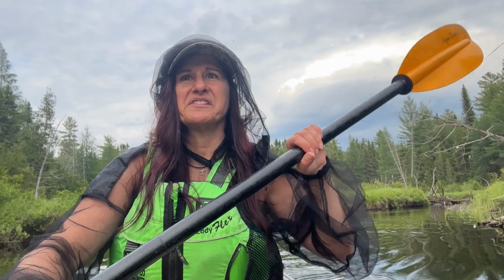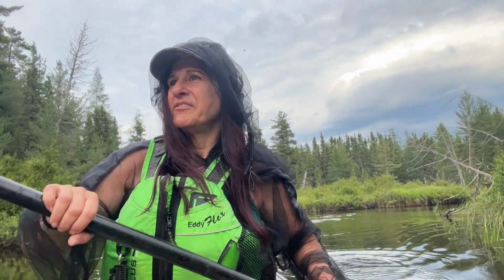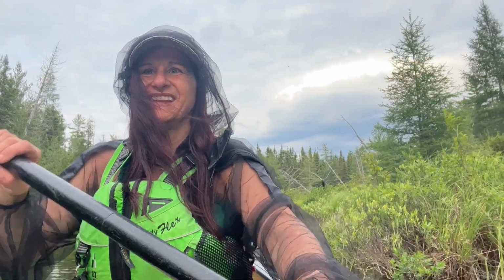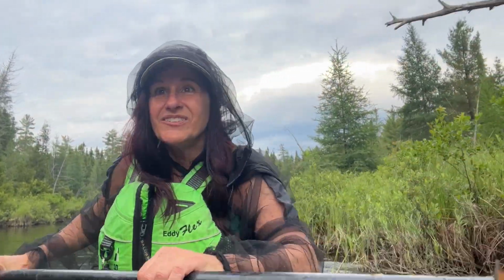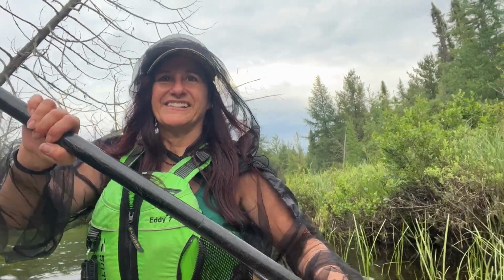I can't remember what it looks like from this side, so hopefully I find it without too many problems. Look at how beautiful the sky is. It's so gorgeous. Ooh, duck. Tree. Ouch. Another tree to duck under.